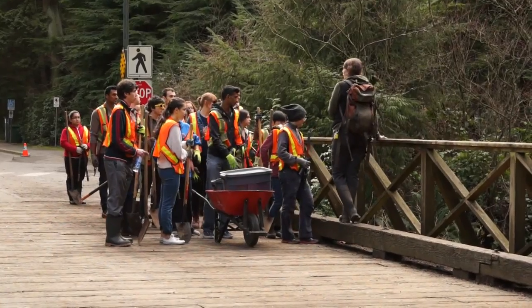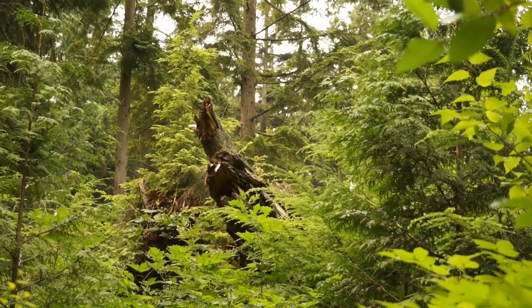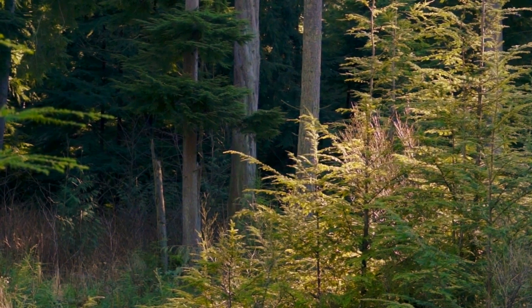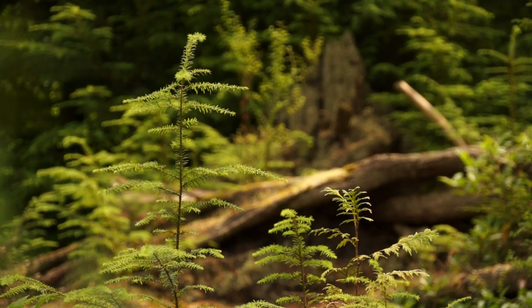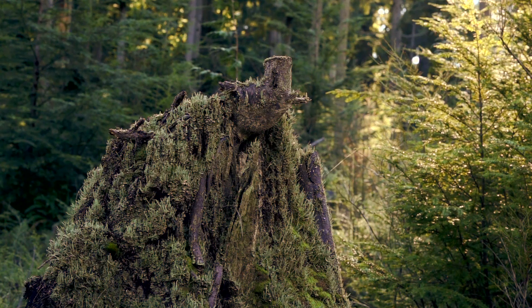What we can see here is a really diverse ecosystem. You can see young trees coming up. You can look around the edges of it and see some of those older trees in the back that are going to be great habitat for some of those nesting birds that need those higher branches, contrasting with those lower trees where we can have small mammals and amphibians living in there. So this is really prime habitat in the park, and that's actually a result of a windstorm.